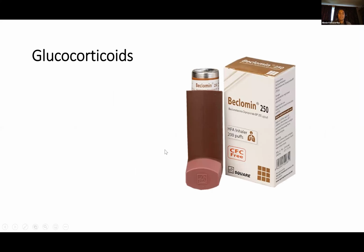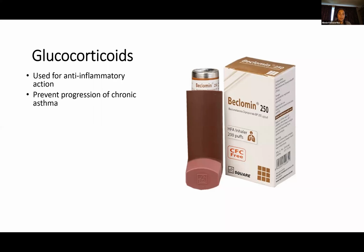So glucocorticoids are a type of steroid, and these are used for anti-inflammatory action. These are much more long-term medications that prevent the asthma progressing and stop that immune response happening in the long term. So these aren't going to help when you're having an asthma attack or you're feeling a bit breathless. You're not going to want to take one of these because it's not really going to do anything in an inhaler form. You're going to want to take that short-acting beta agonist that's going to relieve those symptoms.